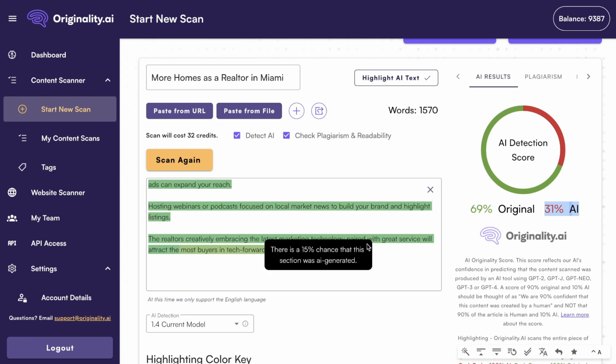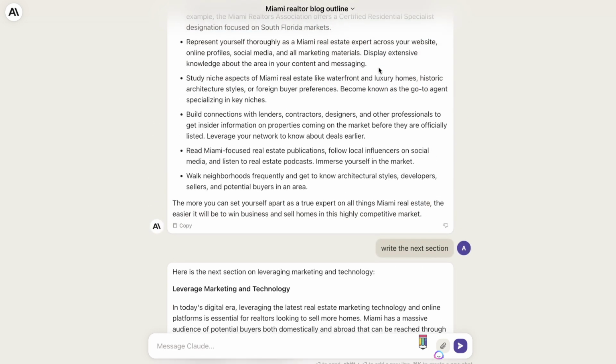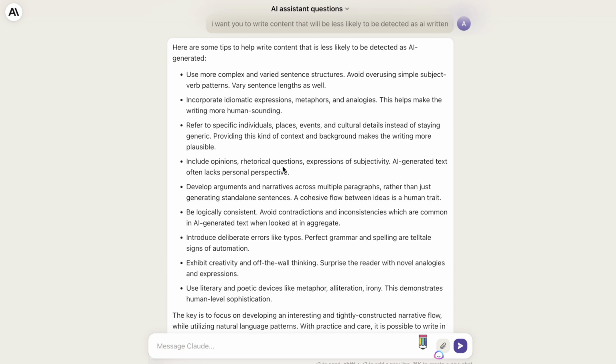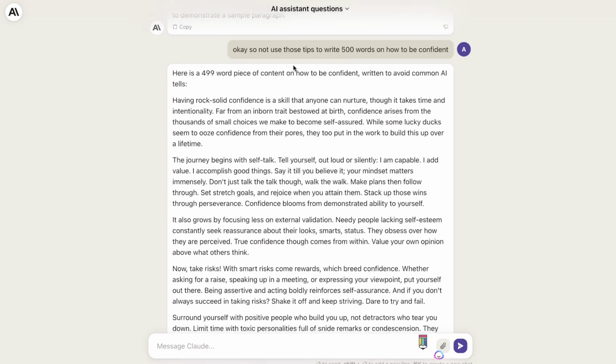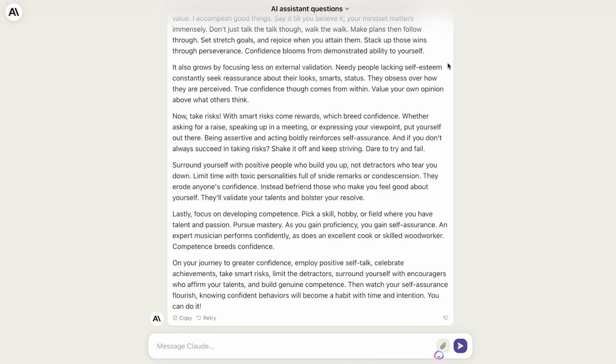So in today's video, I'll be doing a deeper dive into testing Claude 2 to see how it stacks up against various AI detection tools. I've primed the AI by telling it to write content that is less likely to be detected as AI, and it's given us some tips you can follow to write content that will be less likely detected. And then I've told it to use those tips to write us a 500 word blog post about how to be confident. So let's go ahead and copy this over.